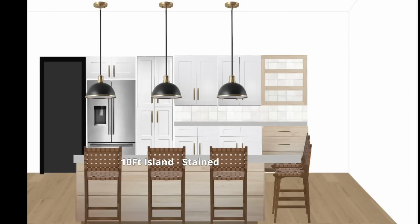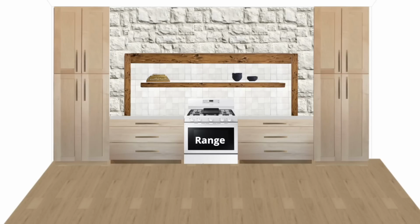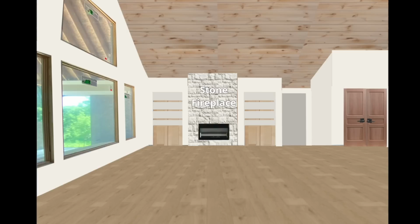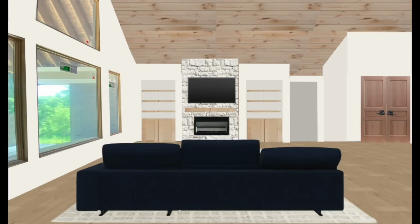We will have a stained island with white uppers and lowers next to the fridge and a recessed stained coffee bar on the end. For the range wall, we will have a stone range hood surrounded by stained pantry cabinets and drawers. For the living room, we will have stained built-ins next to our stone fireplace. Now we just need to find the exact cabinet to match our inspiration.